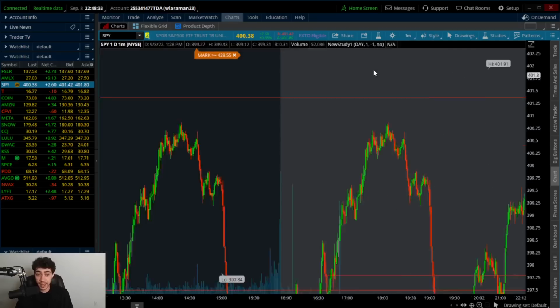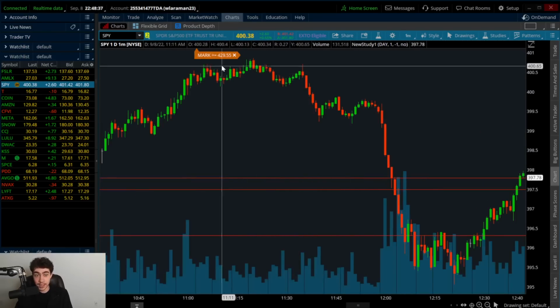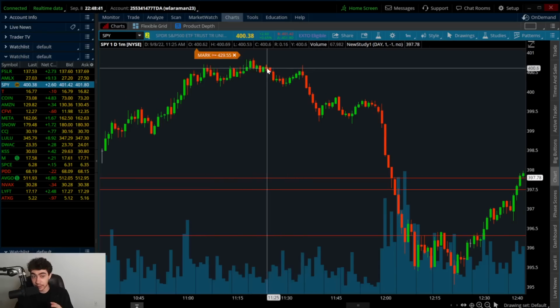No, this looks absolutely bearish at that key time. Very nice triple top right here. Top right here, top right here, top right here. I alerted the puts literally right here towards this 11:26 a.m.